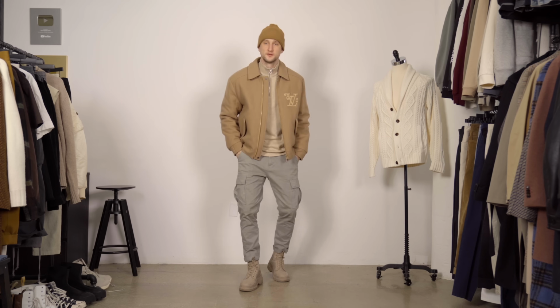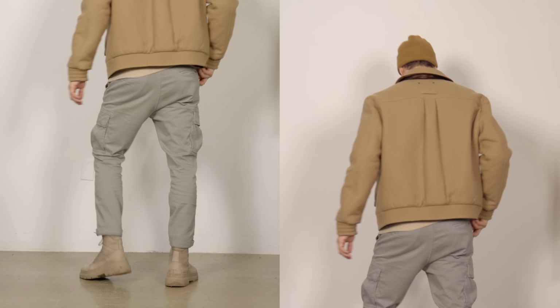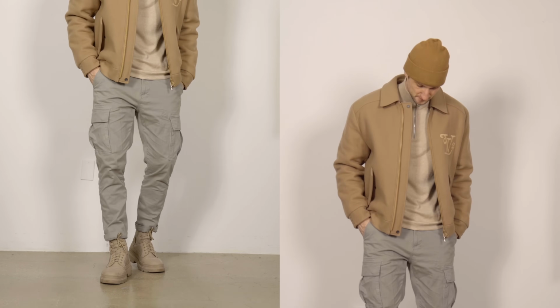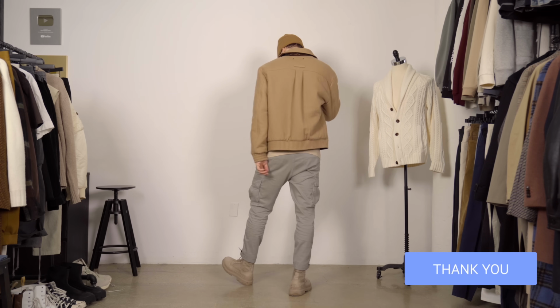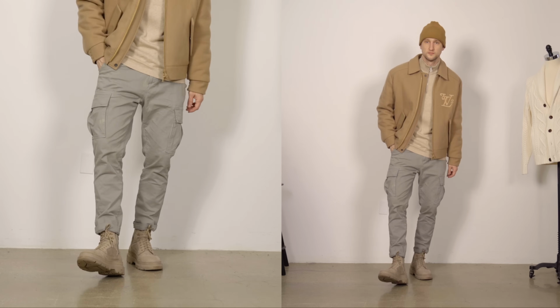Next up, we've got, like I said, a yellow leaning gray with these cargos. So we've got from H&M a quarter zip, from Aldo a pair of combat boots, and then this really dope LV jacket that I'm currently renting from Rebag, a beanie that picks up those colors, so a really light colored earth combination with that yellowish gray I think worked really well.